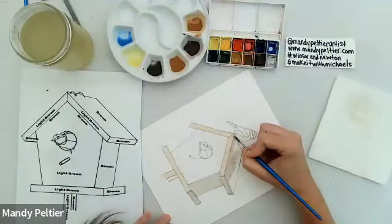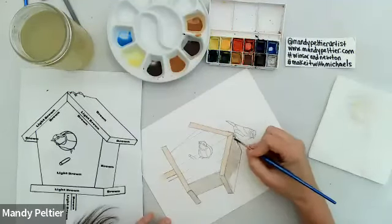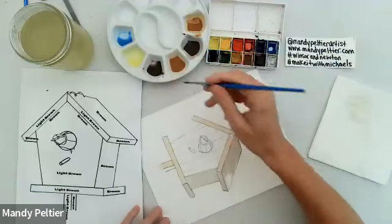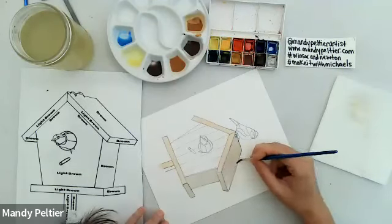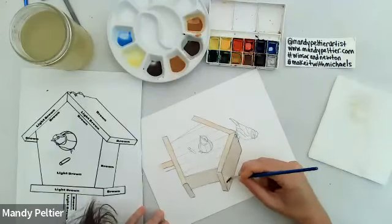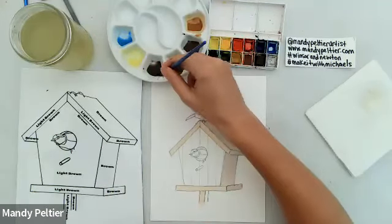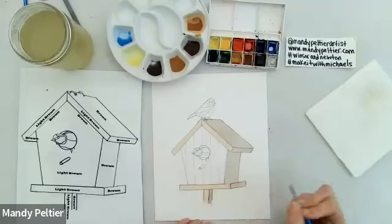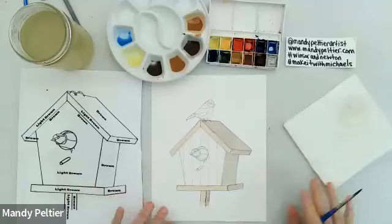If you have other brush sizes, you could probably use a larger brush for this step only and apply the wash to these areas a little bit quicker. You may not believe me, but I try to keep the supply list limited. Sometimes I'm more successful than others, depending on what the project is. Okay, and then I'll do the bottom right of the post using the dark brown. Same thing, I'm just going to have loose lines at the very bottom. I'm not going to try and paint a perfect rectangle or anything.